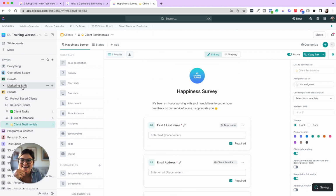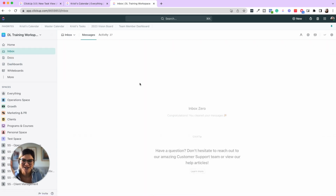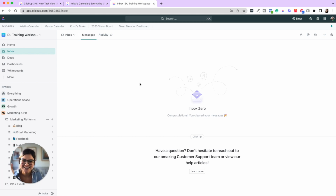And then last but not least, let's go into one of the things I am most pumped for, which is the inbox. Okay, so I'll show you in my personal inbox so you can see the messages, but essentially there's no such thing as notifications anymore.